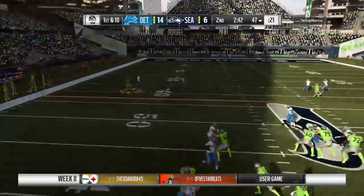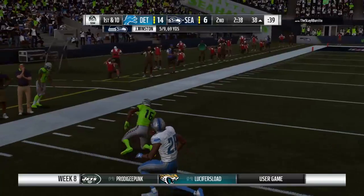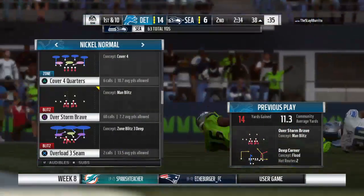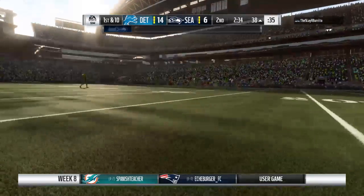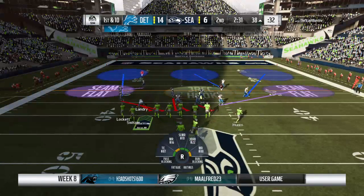On 1st and 10, Winston. Well, the catch is made here by Tyler Lockett. And they'll get him down as he's inside the 40. Back-to-back nice gains. That one for 14 yards and another first. So here's a 1st and 10 at the 38.